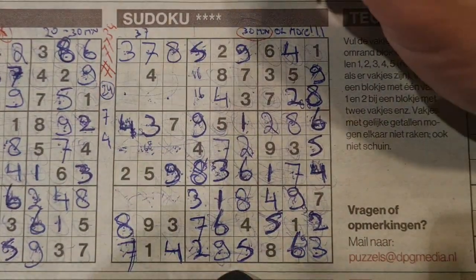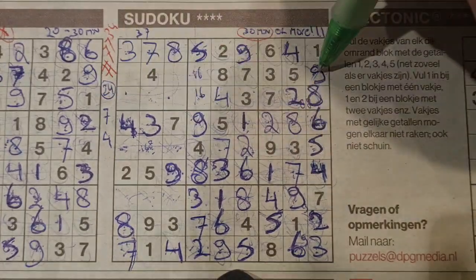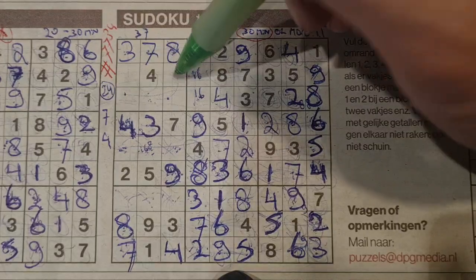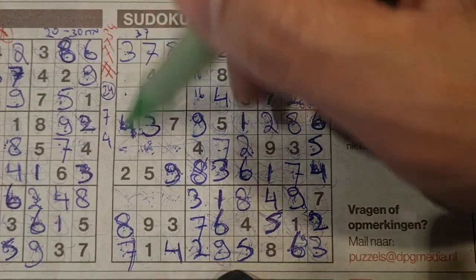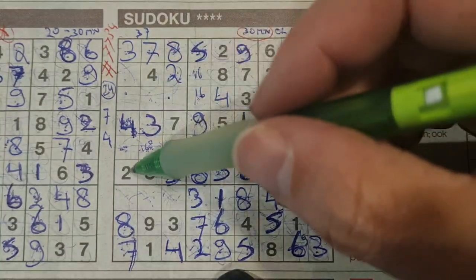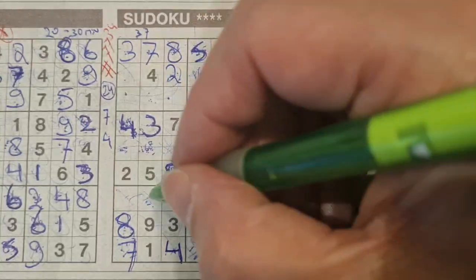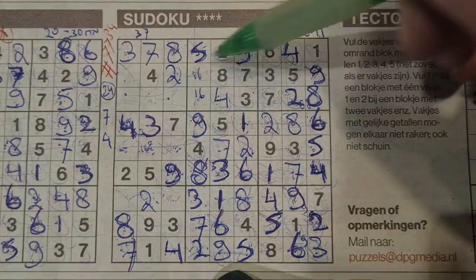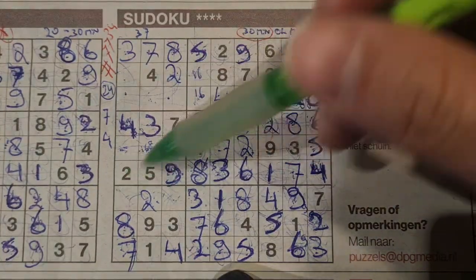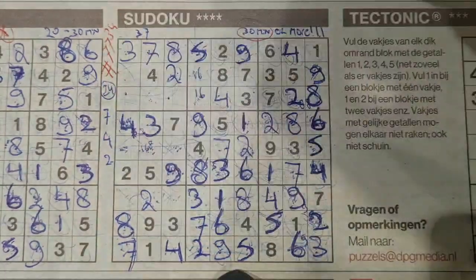Alright. Two in this row, two in the third row. So the row between, the second row, the only two place left, the two should be here. We have a two in the first column, no two there. Two should be there. Two in the third column, two in the first column. So the column between, the second column, the only place left, the two should be there. And all the twos are used. I can see, digit number three, number two.